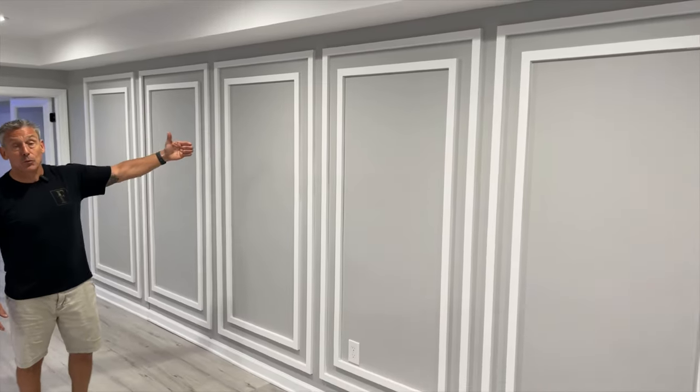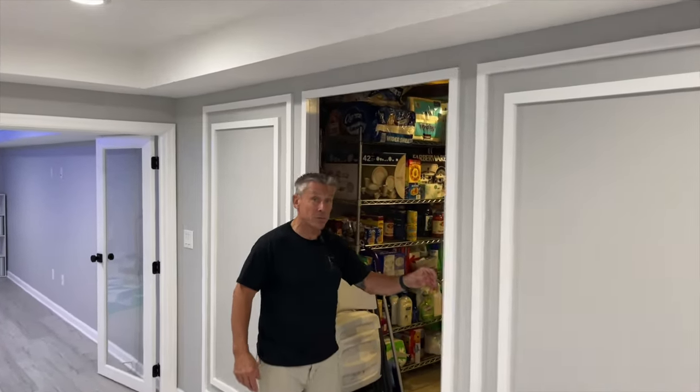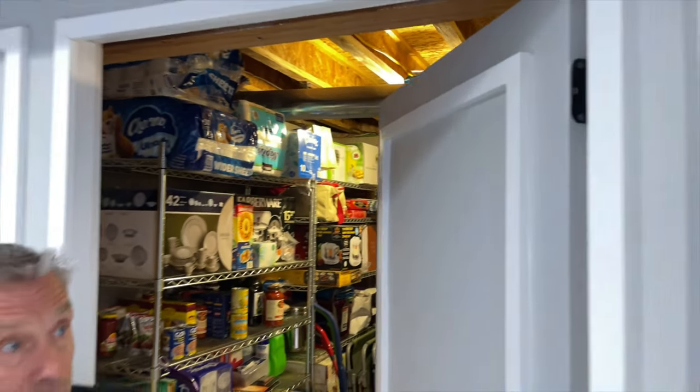And we had a big room here they had for storage. Again, I didn't want to have like a regular standard door. So we went with a hidden door here going into that storage room. Love the detail of this paneled wall here as well. So you can see how nice this is.